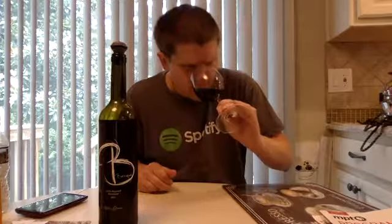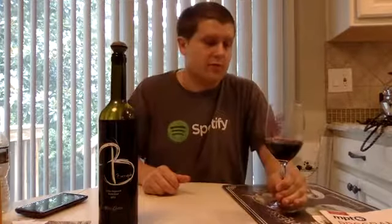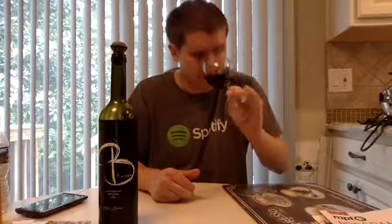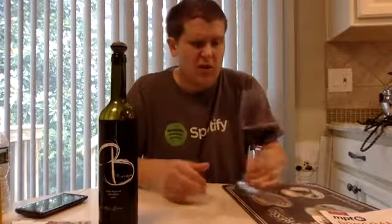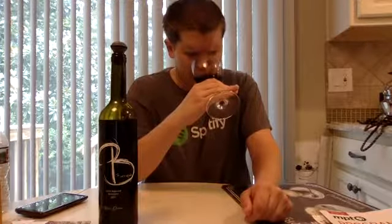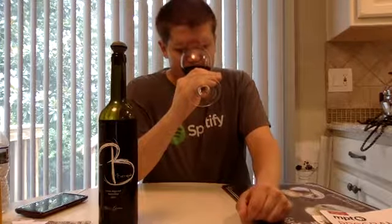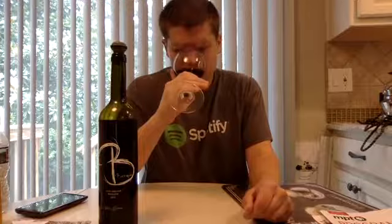On the nose, whew, definitely spicy smelling. And a little bit of toasty oak as well, as it mentions. I get a little bit of almond. Wow, that spice, like black pepper, maybe a little bit of herbaceous spice going on. Vanilla, a little bit of chocolate. Berries like dark cherry. Plum. A little bit of blueberry.